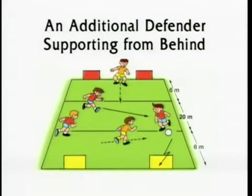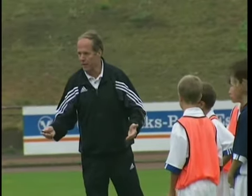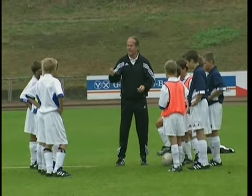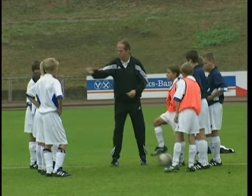An additional defender supporting from behind. Now the mini-games become a little more difficult. We will play with an additional defender who starts 6 meters behind the 3 attackers. Each team attacks to see who can score the most goals.